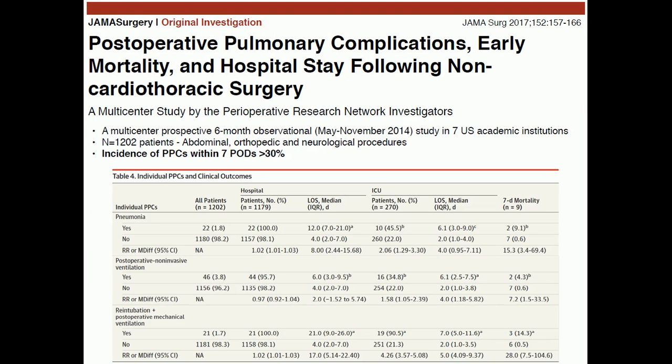Other important information is the price to pay for this kind of complication. Of course, the price is not the same for a patient who will develop pneumonia or will just require oxygen therapy. And in this very interesting multi-center study coming from 7 centers in the US, including more than 1,000 patients operated on for abdominal, orthopedic, and neurological procedures, so very common procedures, they found an overall incidence of postoperative pulmonary complications of more than 30%. 30% of patients developed postoperative pulmonary complications, and they evaluated the incidence of different kinds of complications using either clinical and radiological criteria.